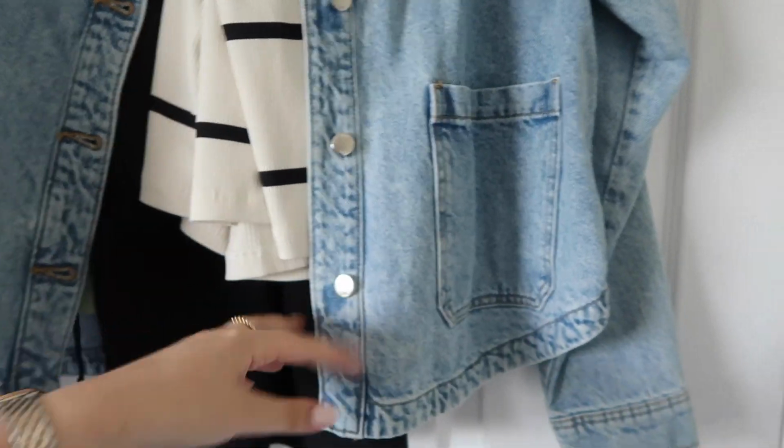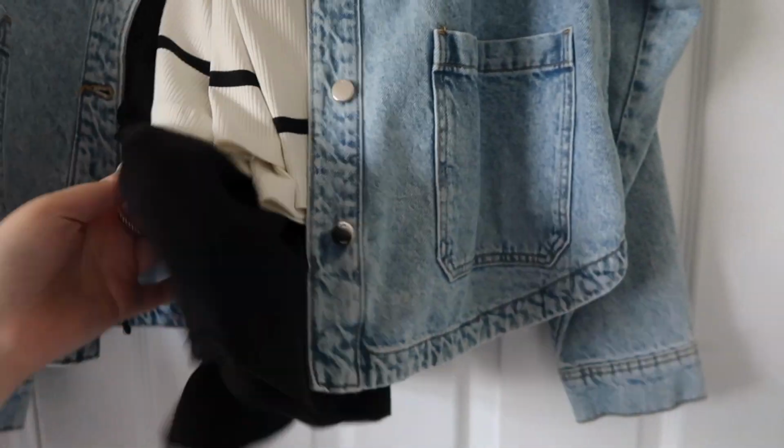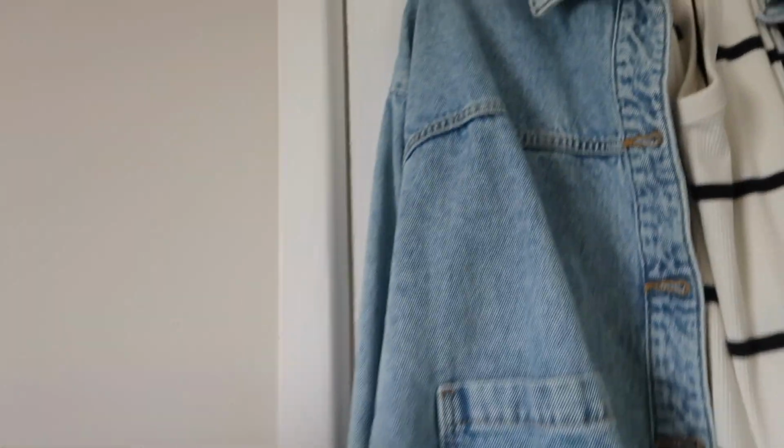It's a really nice cropped length, so with the trousers coming quite high waist, I'm quite conscious about where things would sit then, but this is actually quite a nice length. And this is just a Zara jacket, I think. Yeah, Zara, and then H&M and H&M. And then again, I'm just going to wear them with the brown Adidas Specials.